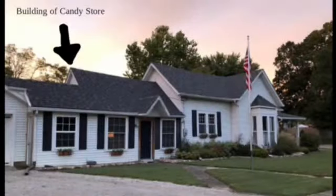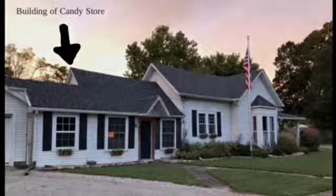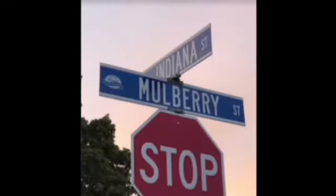The building in which the little store was located is a green and white house near the old Danville Elementary School. Although at the same address, the little store was in fact located in the small shed on the property owned by Corda and Oscar Andrews. Corda and Oscar Andrews own a grocery store on the corner of Indiana and Mulberry Street called Andrews OC Grocery.